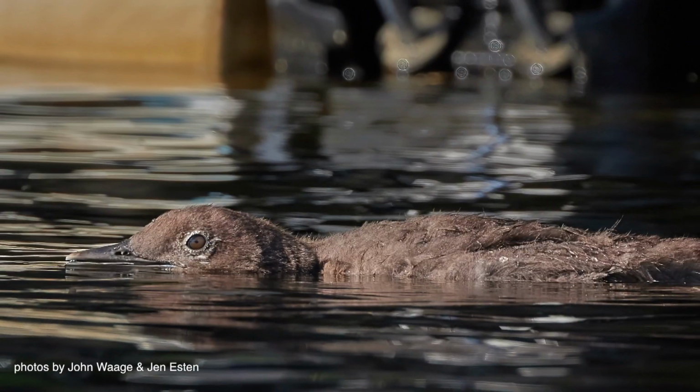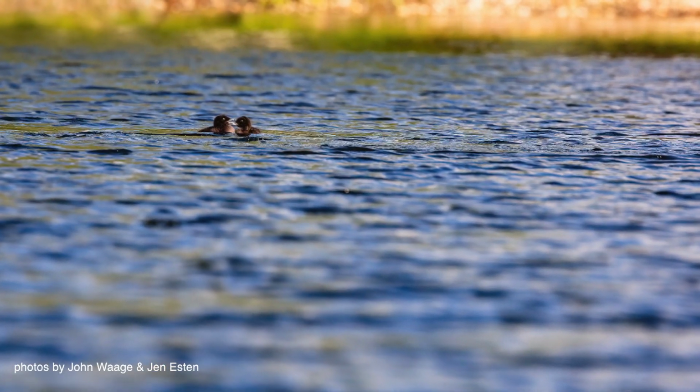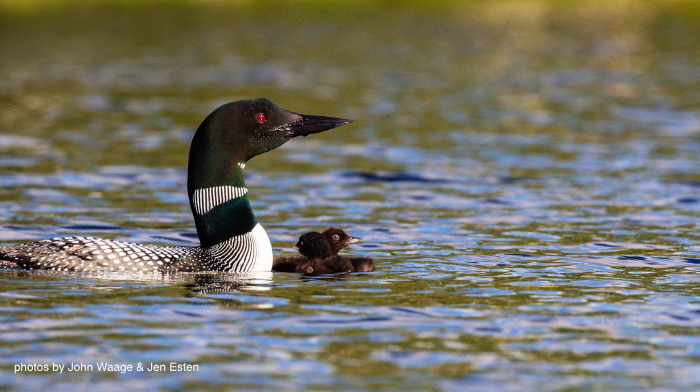Once the chicks hatch, they're on the nest only a day or two, and then they're off, and that's it. They don't go back again. The rest of the summer they're out on the water. And when they're tiny, they're very hard to see. They're little brown balls of fluff. They're also very afraid of dogs. We've seen people in motorboats with their dogs, and if the dog's barking, they get very, very agitated.